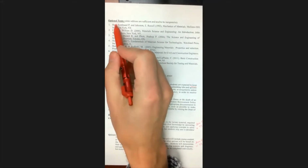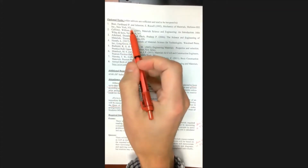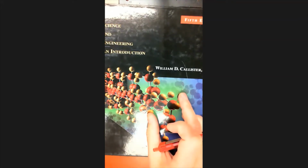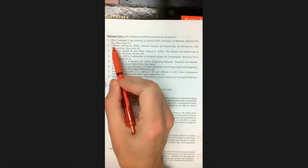Let's see. The first two here are actually textbooks that I still have from my undergraduate days. This is why I do kind of like textbooks. You can keep them for reference. This is the one by Callister. That is number 2, and this is a materials science textbook. It's not really mechanics of materials; it's more the atomic and molecular structure of materials that then explains the macro scale behavior of the materials. So item number 2 is one that I had when I was an undergrad.